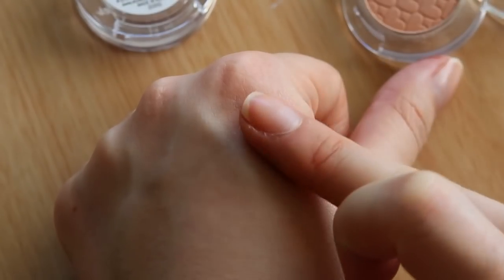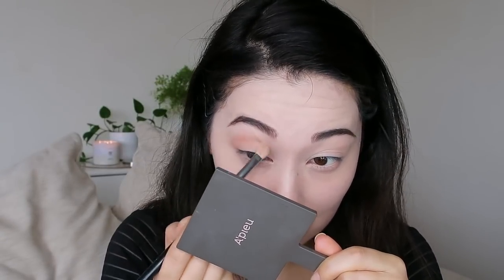So I'm gonna go in with a crease brush. Just a little dabbity. Then I'm gonna pop it into the crease and just start blending it and just buff it out as well. Oh, by the way, I have no idea what I'm doing for the look. I'm just gonna go with the flow. It's not super pigmented, but it's kind of good in a way because then you can control it a little bit more in how you apply. And because their eyeshadows are so cheap, you don't really mind using quite a bit of product.